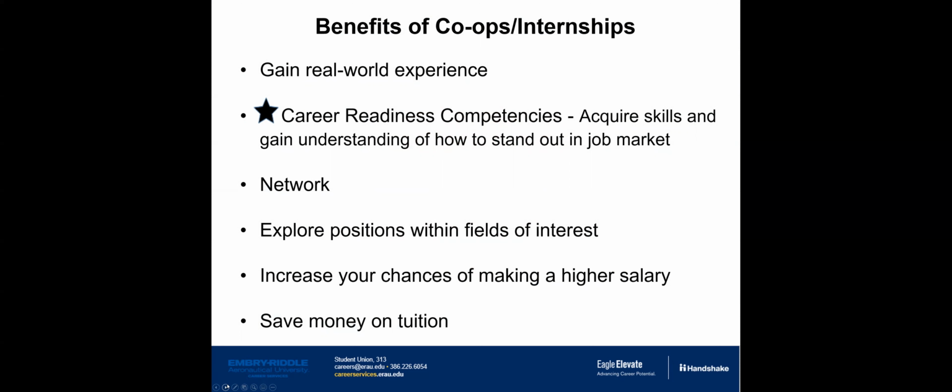You can network and make contacts. You can meet all levels of employees. Maybe even ask for recommendation letters from your manager. You can explore positions within your field of interest. You can find out whether you like that or don't like it, you like the culture or you don't, you like the position or even the industry.